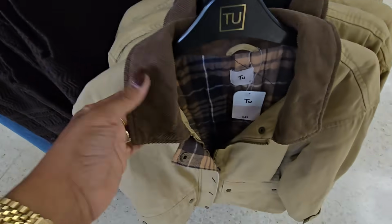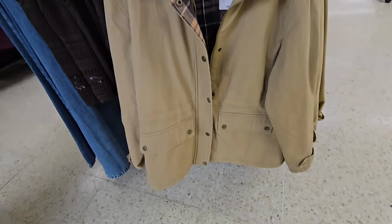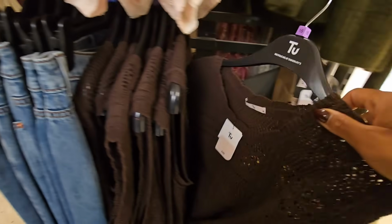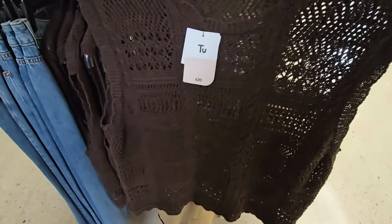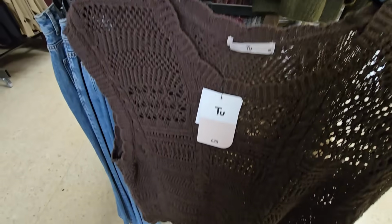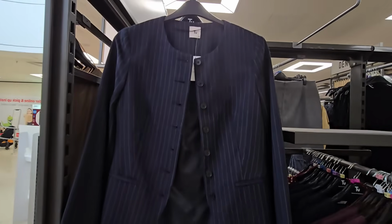We also had this coat, again, kind of like a farmer's jacket, same like the other one that I showed you, but this was in sort of like a camel colour with that sort of tartan inside. And then we had this little knitted vest top in a beautiful chocolate brown. I really like this. It's really nice. This would look lovely over like a shirt. That was coming in at £20.